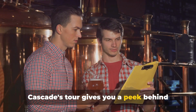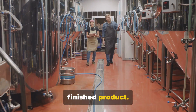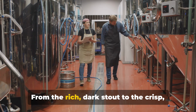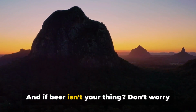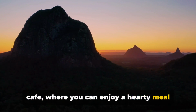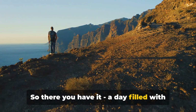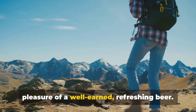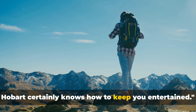Cascade's tour gives you a peek behind the scenes of the brewing process, from the raw ingredients to the bottling of the finished product. And of course, no tour would be complete without a tasting session. From the rich, dark stout to the crisp, refreshing lager, there's a brew to suit every palate. And if beer isn't your thing, don't worry. The brewery also boasts a fantastic cafe where you can enjoy a hearty meal while soaking in the views of the stunning Mount Wellington. So there you have it, a day filled with the thrill of the climb, the satisfaction of a challenge met, and the simple pleasure of a well-earned, refreshing beer. From mountain peaks to beer peaks, Hobart certainly knows how to keep you entertained.